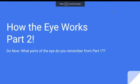Welcome to part 2 on how the eye works. And I know this is kind of a squeamish subject for everybody. Not everybody loves to talk about the eyeball, but you know what? It's kind of fascinating. And if you give it a chance, it's actually pretty darn great.